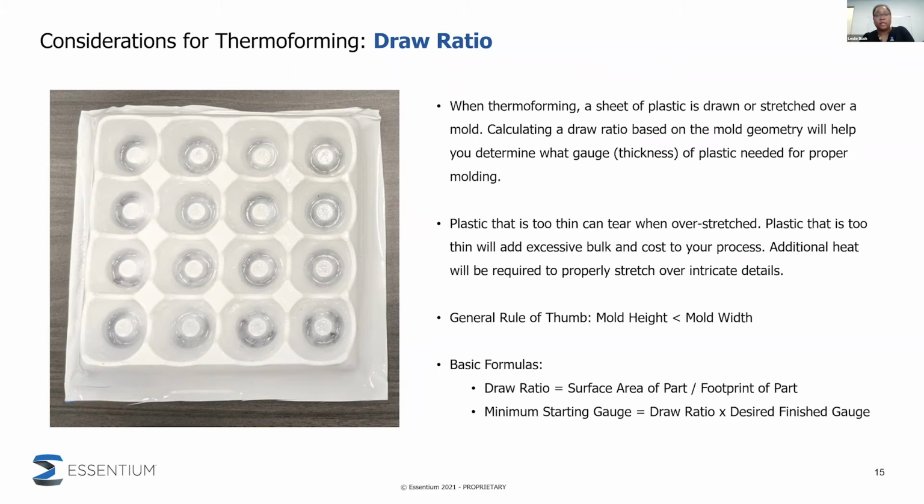You can see in the cups in each cell, they're a little bit transparent. That's because the material has been stretched unevenly to fit those areas. While you do have a completely enclosed and molded sheet, those areas will not be as strong as other parts of the mold and could tear and pretty much be useless as far as packaging and durability is concerned. As a general rule of thumb, you want your mold height to be less than the mold width.